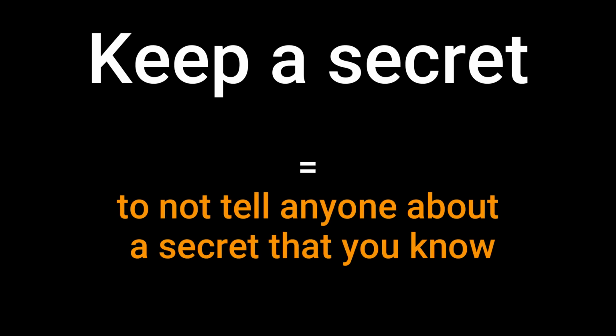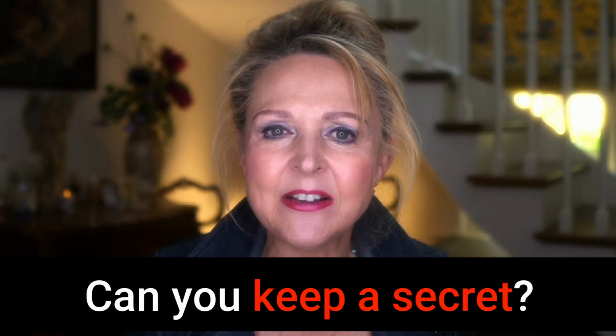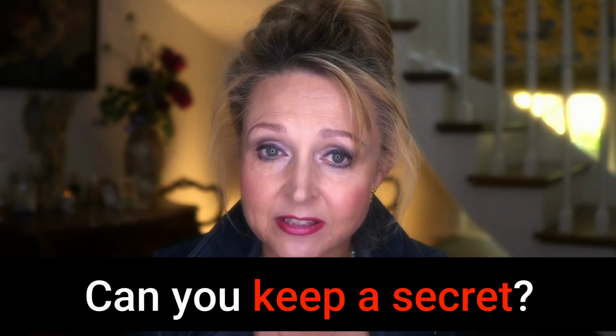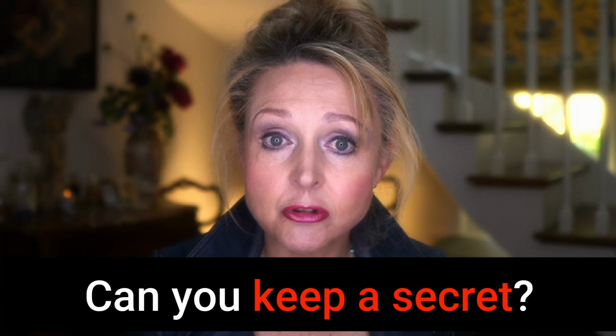Next one, to keep a secret. This expression means not to tell anyone about a secret that you know. I think you probably knew that one. The common phrase is, can you keep a secret? In other words, if you tell someone something in confidence, you tell them something secret or private, and you trust them not to tell anyone else.